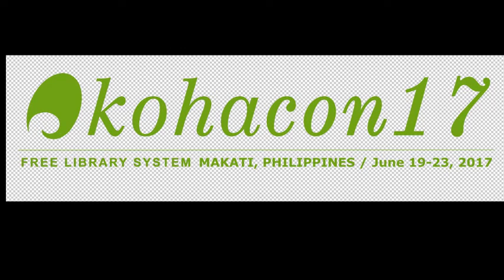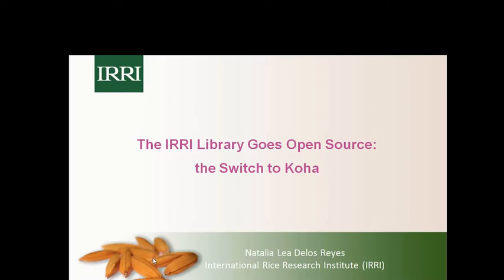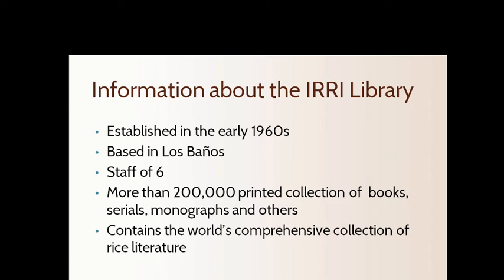Good afternoon, everyone. Good afternoon to my fellow participants and fellow resource speakers. I'm Leah de los Reyes from the International Rice Research Institute. I'll be telling you about our migration from Millennium to Koha. The International Rice Research Institute is a rice research institution based in Los Baños, Laguna. If you've been in Los Baños, this is an agricultural experiment station.